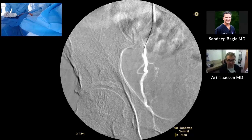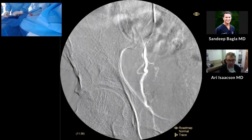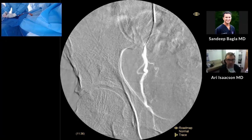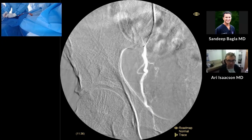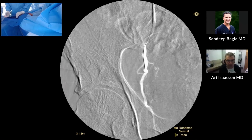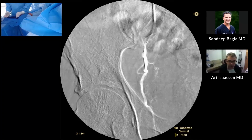Yeah, I think that's a good point. I think one of the main things I try to teach the younger guys, the fellows coming through, is that you should have a good reason for everything you do. I mean, don't just fish around with angles in different obliquities. Think about what is the purpose, what is the reasoning behind why I'm doing this obliquity. Yeah, I think that's really key.